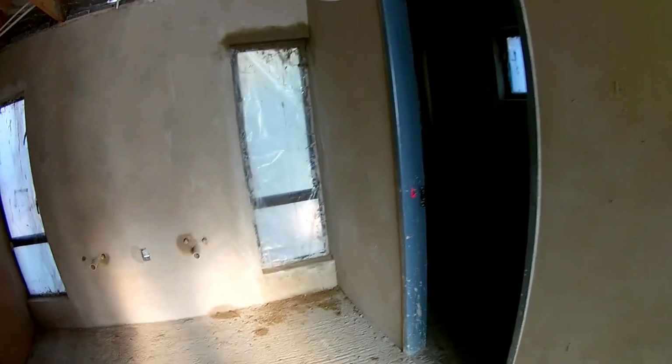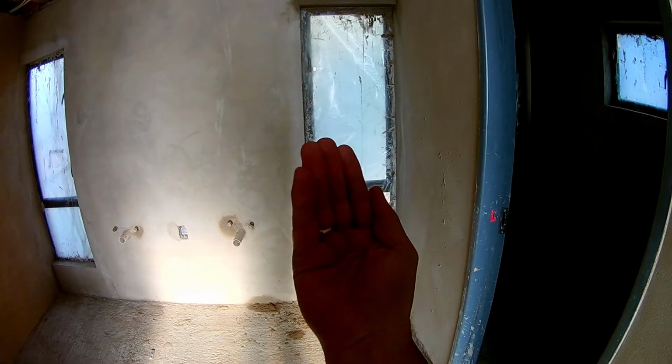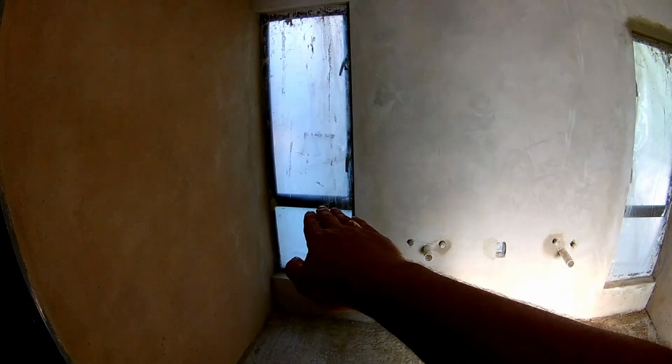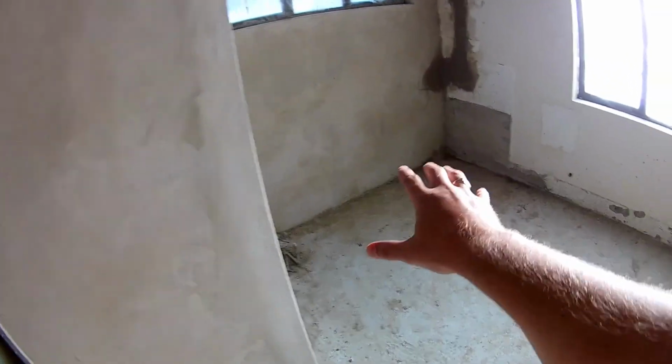We still need to just neaten up that little windowsill over there, because that window over there was a little bit out of skew, so it was tilting about that way. That one is done. That window over there is done. This is done. Remember, as I said in previous videos, the vanity is going to be over there, bath over there, massive shower, and then we've got our own separate toilet.